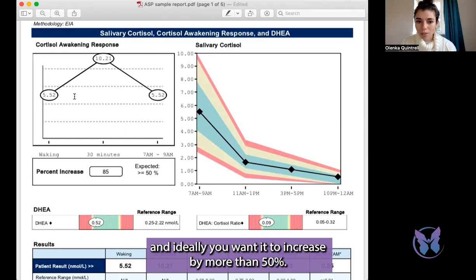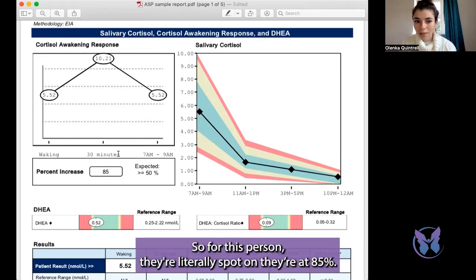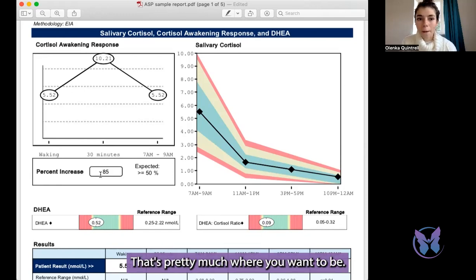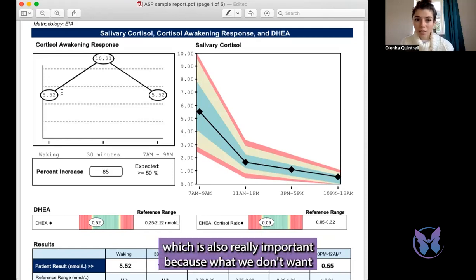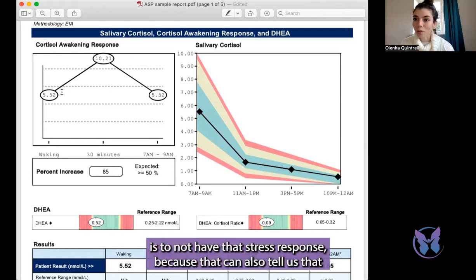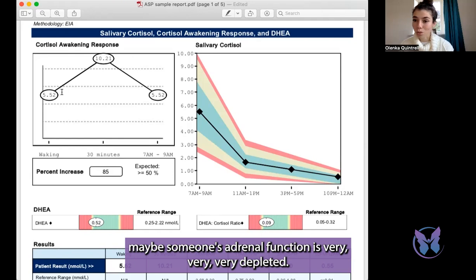And ideally, you want it to increase by more than 50%. So for this person, they're literally spot on. They're at 85%. It's pretty much where you want to be. So that's great. And that would tell us that someone is responding to stress, which is also really important, because what we don't want is to not have that stress response, because that can obviously tell us that maybe someone's adrenal function is very, very depleted.